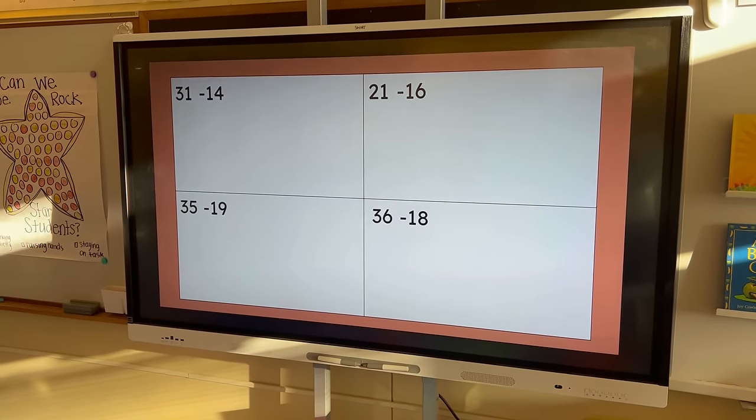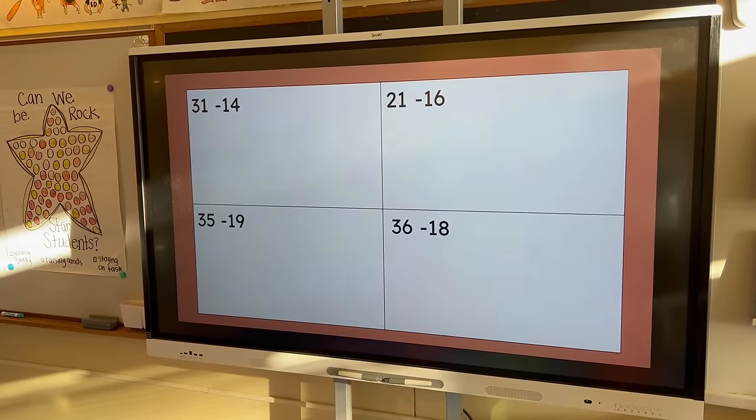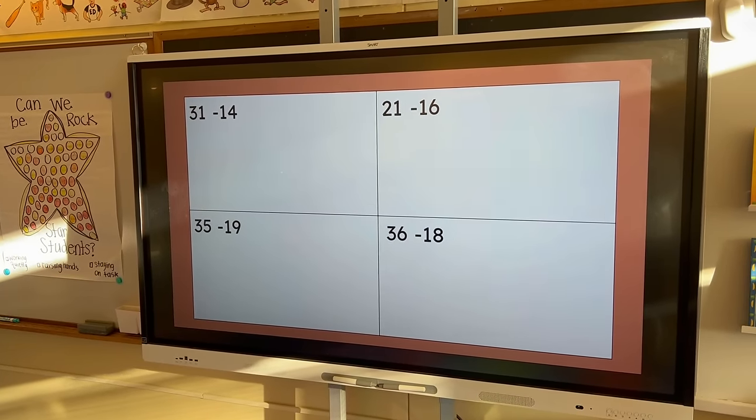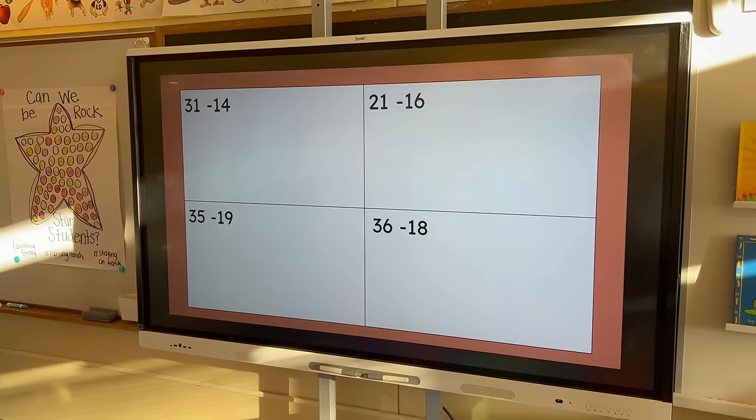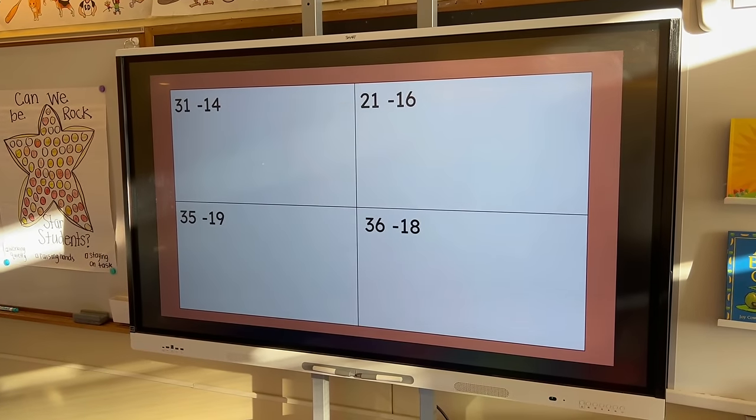And again, this is for me to realize who isn't getting it, because I think that's going to be most of the kids, but also to pick out who's able to get this quickly so I know which group I can challenge on Thursday.